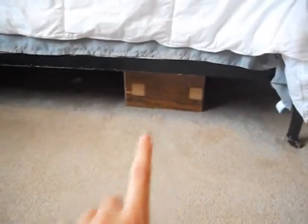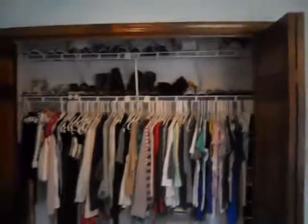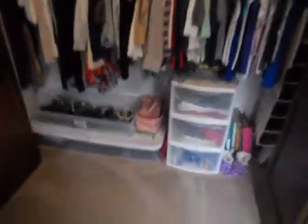And then under my bed, the only thing that I keep down there is a step that I have to have for a physical therapy exercise that I do. So then I have my laundry basket and some clothes. Then there's my closet. So there's a quick overview.